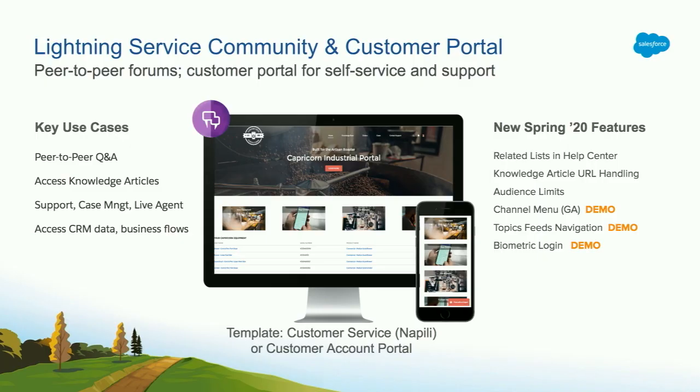For those of you familiar with a help center, if you want to have a help center community where you can expose knowledge articles to facilitate case deflection, that would be one great use case. Another that we see very commonly in self-service is the peer-to-peer forum. This might be an online community where you can get your customers to meet, engage, and share best practices with one another, once again, to help drive up their customer satisfaction and deflect some of those cases.